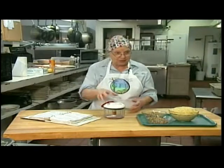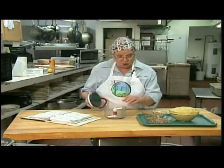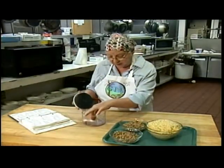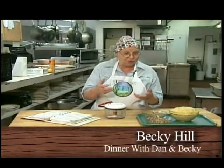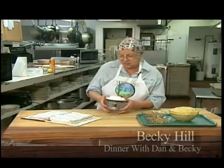Now how cool is that? And then when you're doing your cleanup, you just wipe out your bowl, put it in the dishwasher, put your knife blades in the dishwasher and the top. And it's easy cleanup, easy storage. Don't have to mess with electrical components at all. So let's get this done.